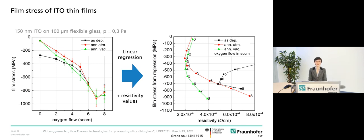You can see that you get a higher absolute film stress with increasing oxygen flow in the process. One can assume a slightly decreased stress after the annealing process. If you now use this data to get a linear regression and then combine them with the resistivity values, you can generate the diagram you see on the right side of this slide. You can see the dependency of film stress and the resistivity.